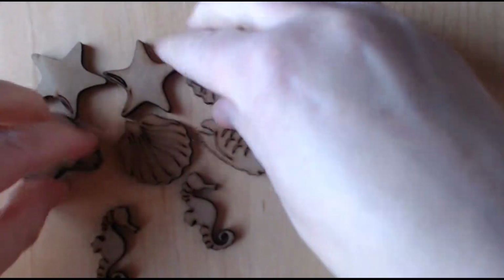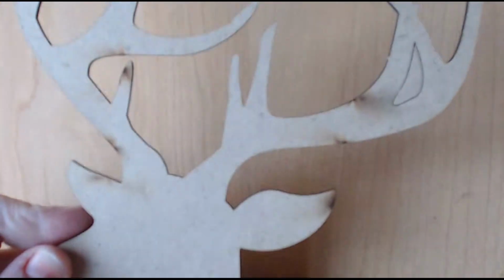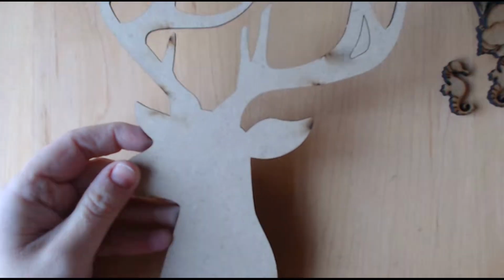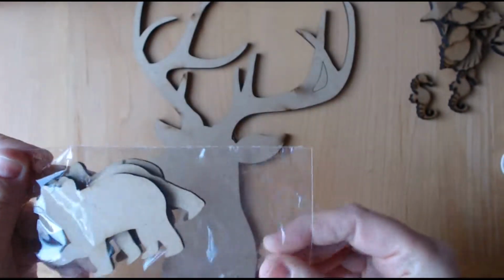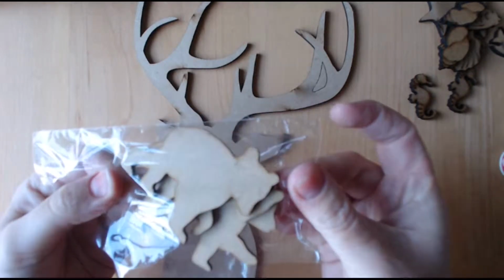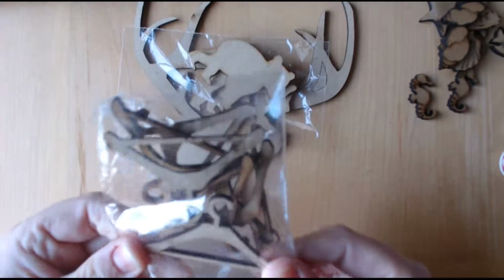So that's lovely. And I've got this stag head. Let's take this out a bit because you can't see properly. There we go. And these little polar bears. I don't necessarily take them out, you can see them. And these wooden hangers.